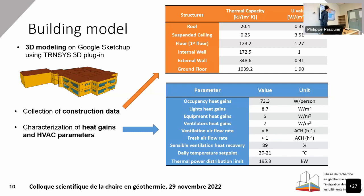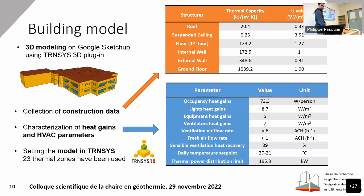There is a heat recovery system in the ventilation, and to assess what is the daily temperature set point and what is the limit the system can give to the building as thermal power. And I set up the model in TRNSYS with 23 thermal zones, to have a quite detailed model of the building.